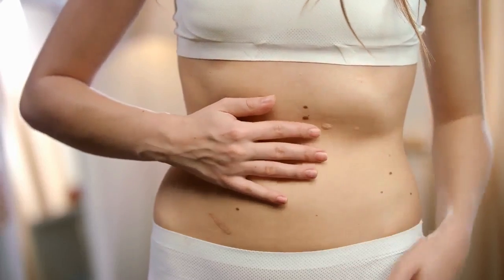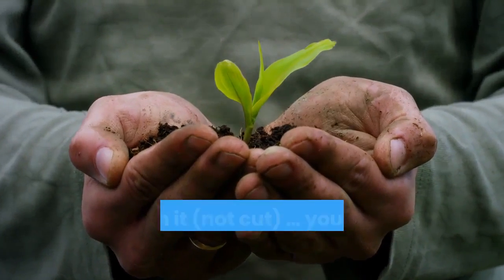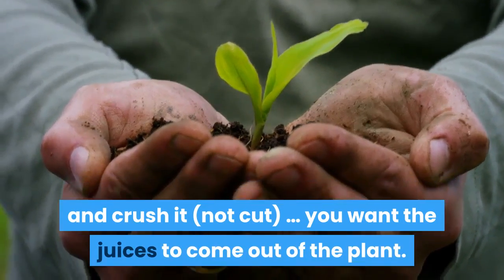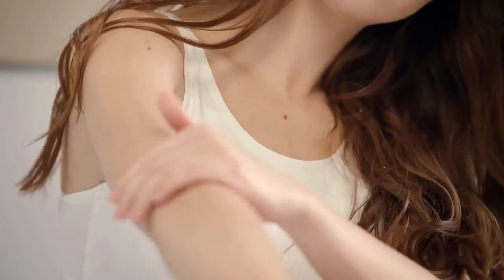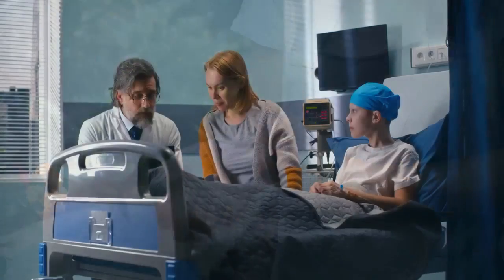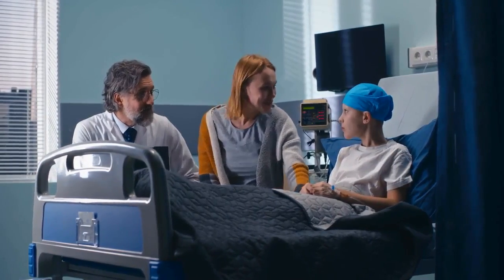Step number 3: test for contact poisoning. Take the part of the plant that you wish to eat and crush it, not cut. You want the juices to come out of the plant. Rub a small dose of the juice on your inner wrist or inner elbow. The skin in these areas is sensitive. Wait a few hours and see if there is any swelling or allergic reaction. If there is, thank your lucky stars that you did the test and didn't blindly eat the plant.